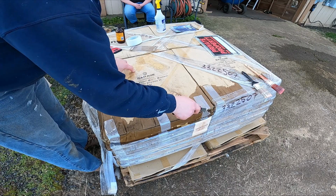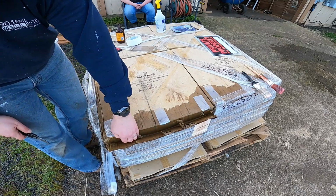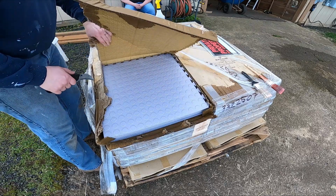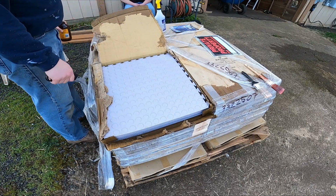I'm almost done with the floor. Oh yeah, about the floor. Cardboard box, a lot easier to open when you leave it out in the rain for a week. Oh no, my flooring got wet.